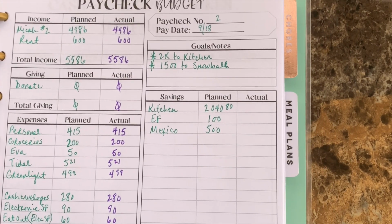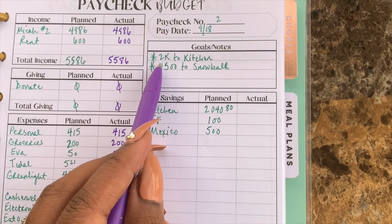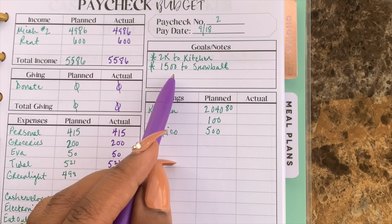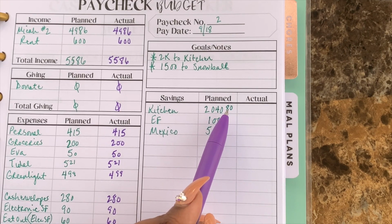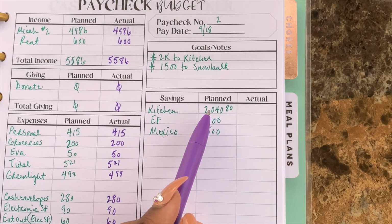Now moving over to the goals. These are our goals for this paycheck, and that is to put at least $2,000 toward our kitchen renovation and $1,500 toward our debt snowball. So first off, we checked that box. $2,040.80 is planned to go toward the kitchen. Let's see if we actually made that happen.